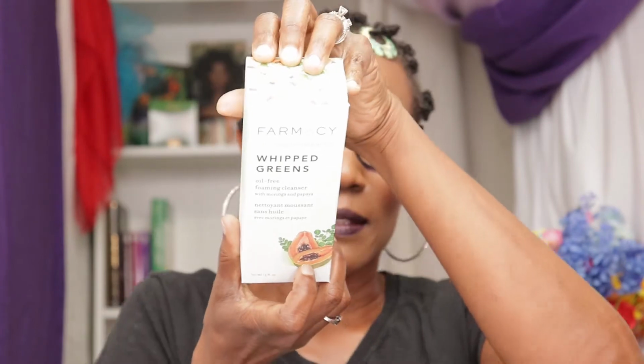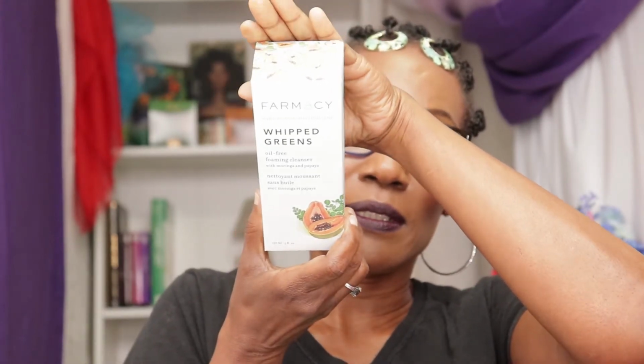Okay, so Boxy Charm Fantasy. Beautiful. I like the card. And we have 5 full-size products in here. The first thing on the list is for $28, and it is the Pharmacy Whipped Greens Oil-Free Foaming Cleanser. And it looks like this. This is what it looks like, and this is the top.